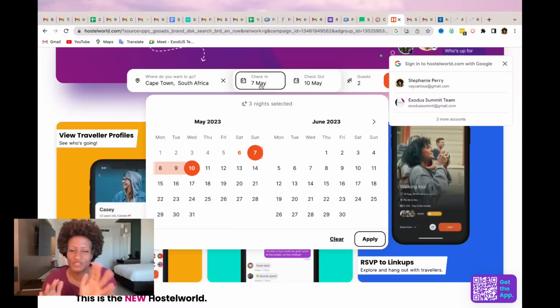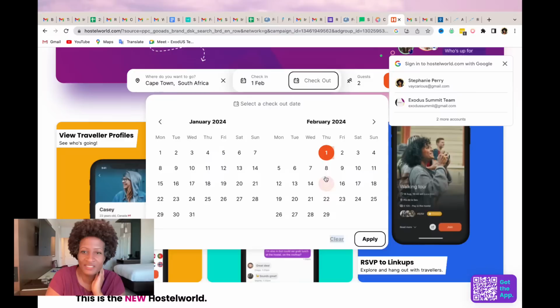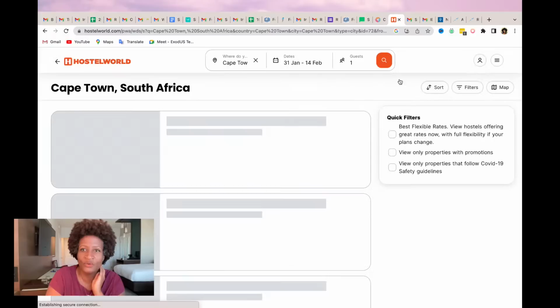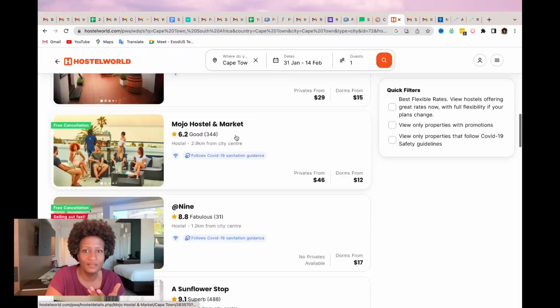Is it worth it to scroll that far? I went too far. Let's look for a hostel for 2 weeks. Some hostels have like a time limit, so we're going to put 2 weeks just in case so we don't get excluded from some hostels. I stayed in one of the Curiosity hostels. They are a brand. $24 a night for a dorm room. $29 a night for a private room at Zebra Crossing.